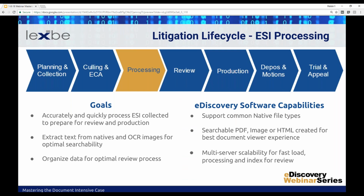Processing is very important as part of this. Data coming in just raw or in its native format isn't very useful. So the e-discovery software, and modern software like Lexbe, will process natives, and this involves extracting text from the natives, putting it into a database, extracting metadata, and fielding it into the database to allow for rapid filtering, search, and retrieval, doing optical character recognition on image-based files as needed, and then there will be some sort of a reviewable version of a file. We use an optimized searchable PDF that's very popular with our clients. Some other software providers will do image TIFF or PNG files, or sometimes an HTML file. And we and others optimize these for fast loading, processing, indexing, and review.